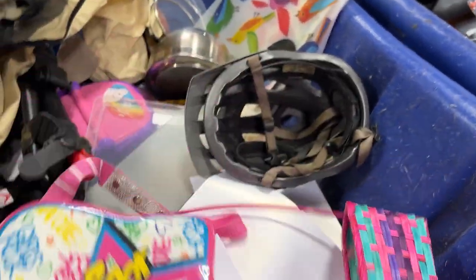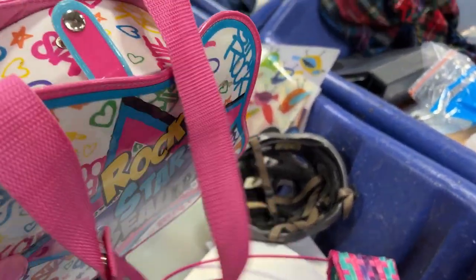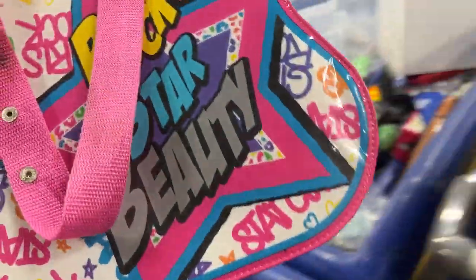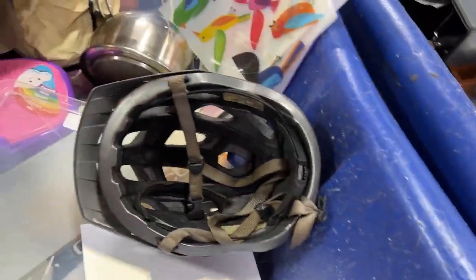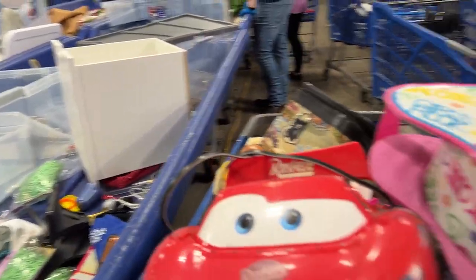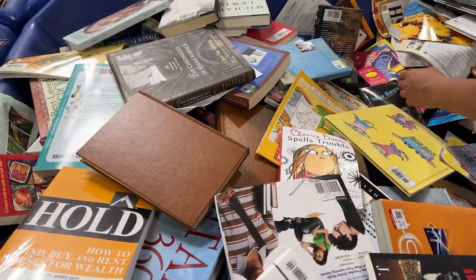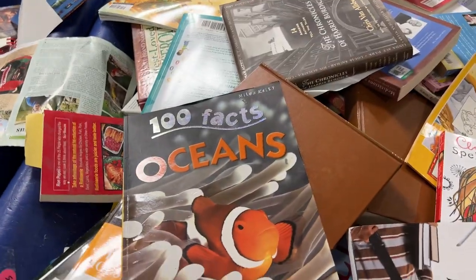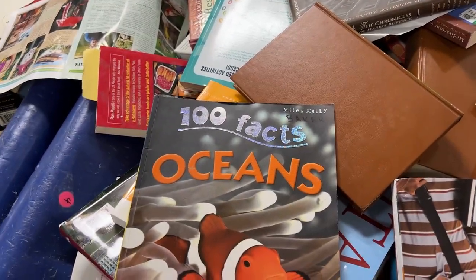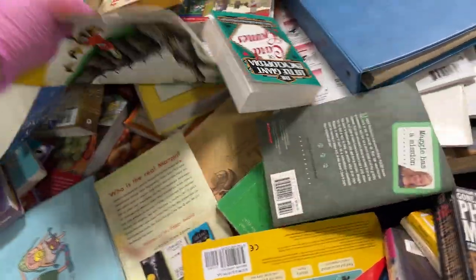What's this? Rockstar Beauty. This was like that other one, that Misty bag. I'm curious what that is. Okay. Let's peek over here, shall we? Books. Don't see any Dr. Seuss peeking up. 100 facts about the ocean. Got it. One fish, two fish. Got it.